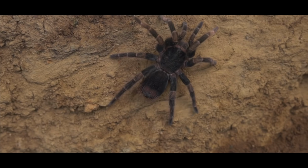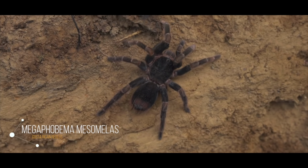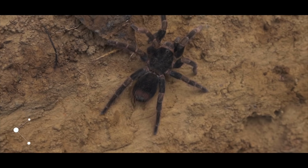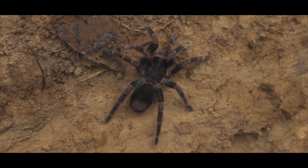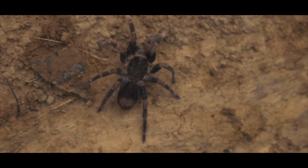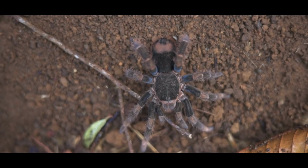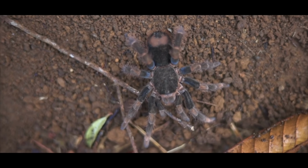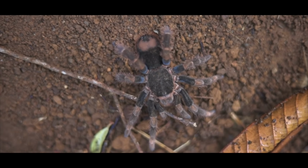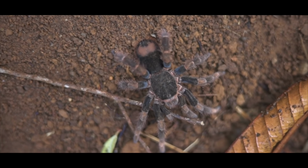Megaphobema mesomelas belongs to the most enigmatic species in the whole world, probably. It is so highly demanded for the pet trade because of the beautiful coloration, but it's not very suitable for keeping them as pets. They live up to 1,800 meters above sea level, and you'll start finding them at around 1,100, maybe 1,200 meters in a cloud forest area where there is a lot of rain, not that high temperatures, and a lot of wind. So it's not the best setting to reproduce for your enclosures back home, and therefore it makes it extremely hard to keep these types of tarantulas. But more on that in another video.